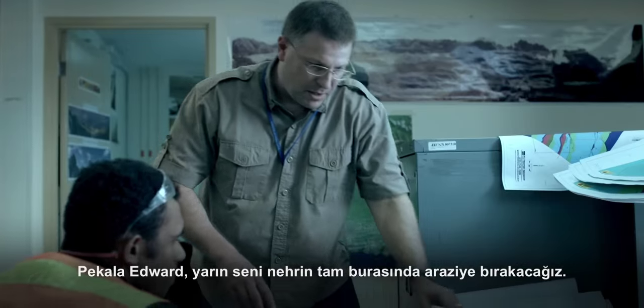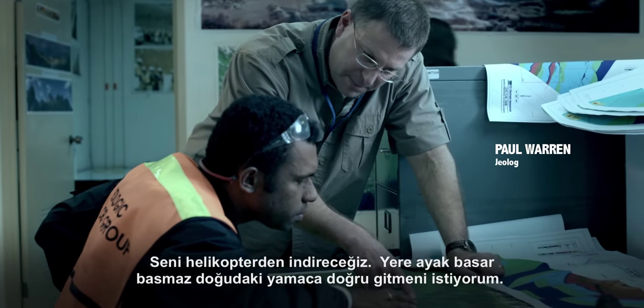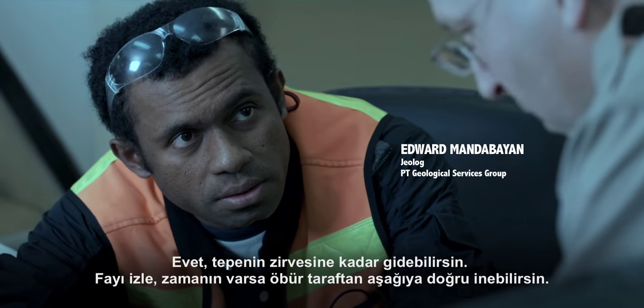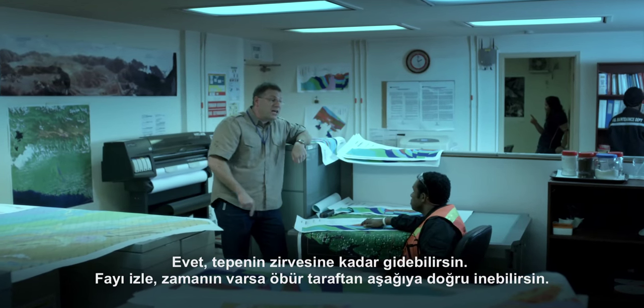Okay, Edward. Tomorrow we're gonna put you in the field right here in the river. We're gonna drop you off in the chopper. As soon as you get out, I want you to head up the slope to the east. And make a traverse along the east formation? Yeah, you come all the way up to the top of the hill. Focus on the fault. You can go back down the other side if you got time.